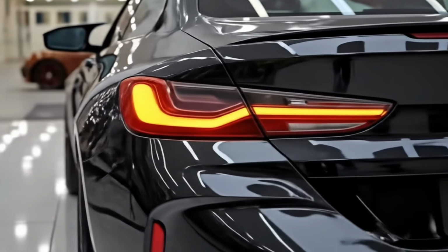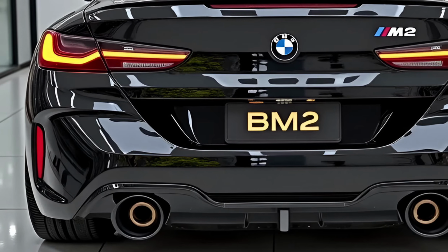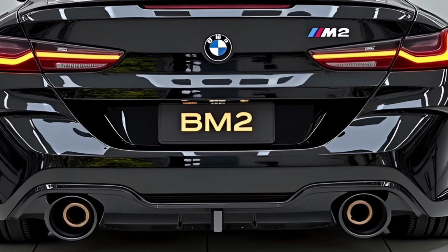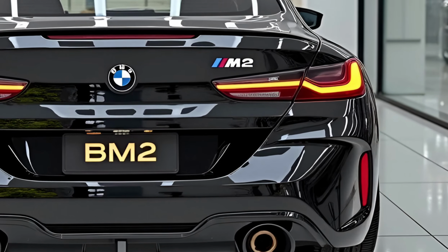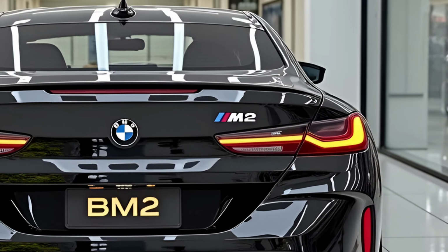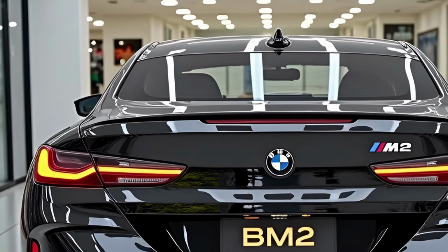Around the back, the M2 shows off quad exhaust tips that deliver an aggressive soundtrack, paired with a sculpted diffuser and slim LED taillights. The trunk lid features a subtle lip spoiler that adds both style and downforce. From the rear, it looks wider and lower than before, emphasizing its athletic stance.